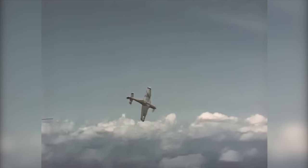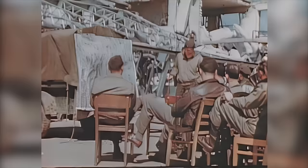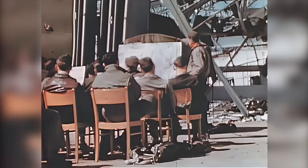Now it became absolutely essential to get as many P-51s to England as possible. Only then could the Luftwaffe be driven from Europe's skies. In December of 1943, Colonel Don Blakesley paid a visit to the 354th Fighter Group and spent several days teaching the new outfit some of the finer points of air combat tactics used against the Luftwaffe.